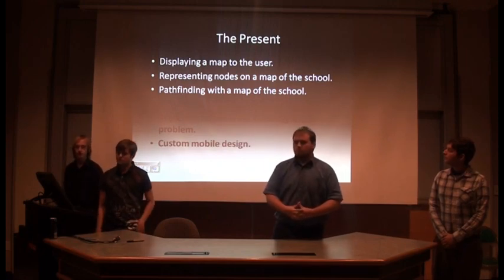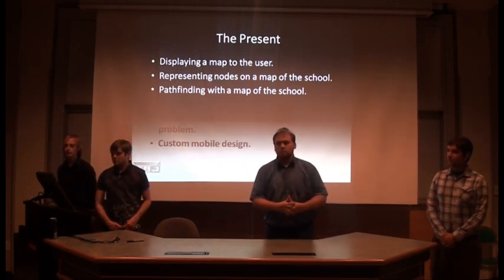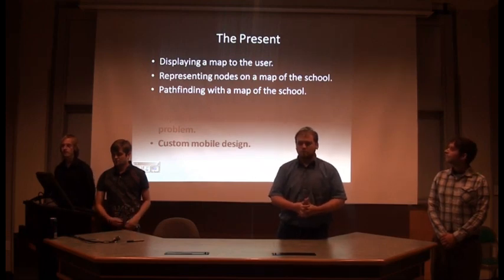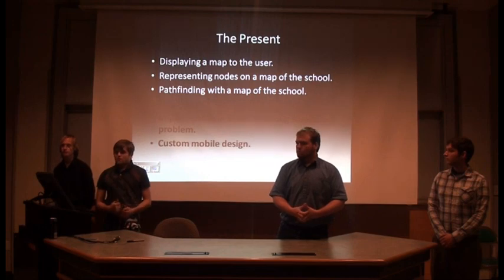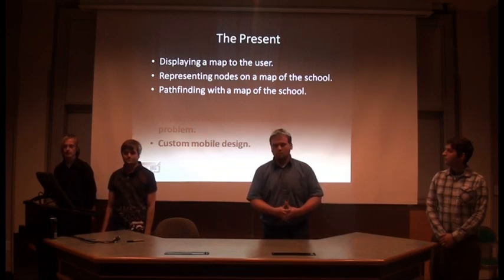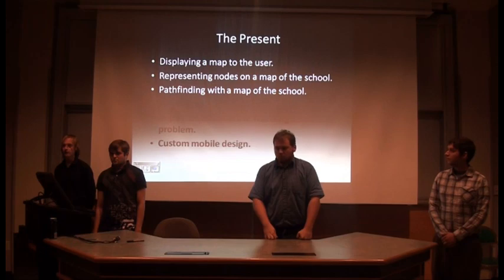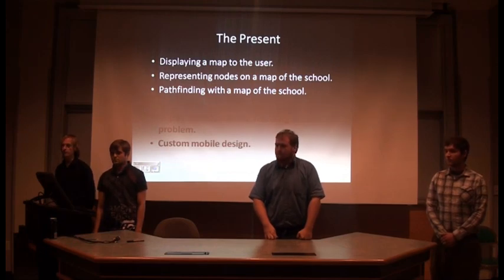For our final presentation today, we've got our application displaying the map to the user in the web page, and we represented different points on campus as data in our PHP code, and represented them as nodes you can find a path between. And we've implemented a simple solution to the traveling salesman problem, and we have a custom layout for mobile devices as well.